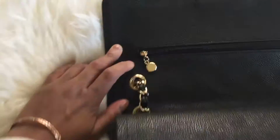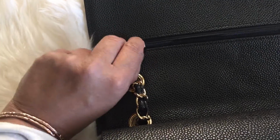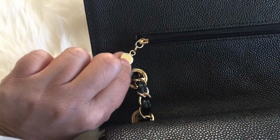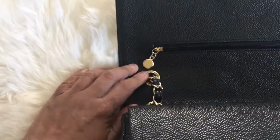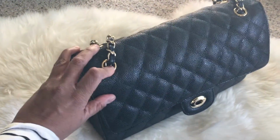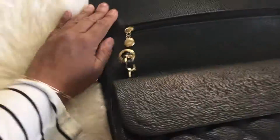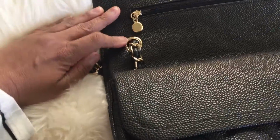And I love this little gold button detail here on the inside zip. It's just such a bright, pretty, warm gold that just makes me happy. The grommets are also great, these little round guys here. They seem really sturdy, both on the inside and on the outside. They're definitely fixed in place very well.